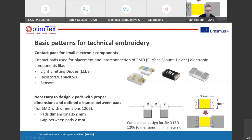And all of these components have the dimension something like 3.2 times 1.6 millimeters. This is the typical or standardized dimension of the components, the so-called 1206. And for that, you need to design the pads which have 2 millimeters dimensions in X and Y, and the distance, the gap between them, is also 2 millimeters. If you do it like that and place the component and fix it on the contact pad, it perfectly fits, as you can see there, and you can make a nice contact on that.